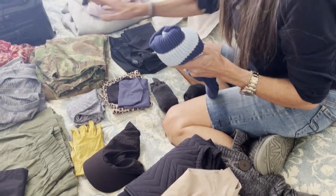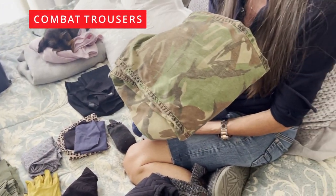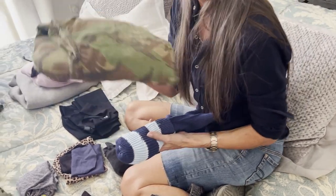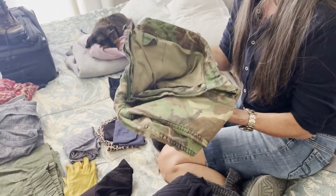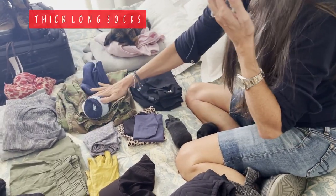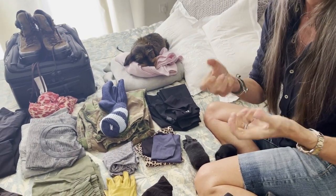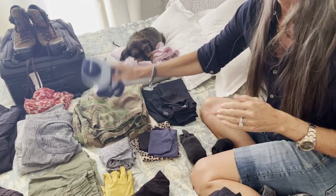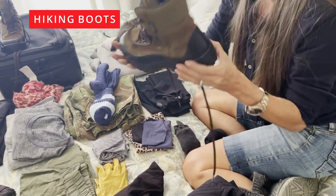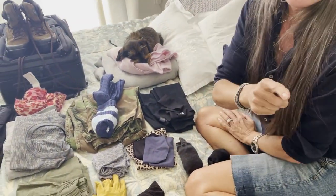On safari, old combats. How many years have I had these for, David? 20. As long as we've been married. 30 then. So they are well-worn, very comfortable. Thick socks, because you have to keep your ankles covered, and trousers tucked into the socks, so long socks are very important. My hiking boots, which have been beautifully cleaned by the guy at the lodge.